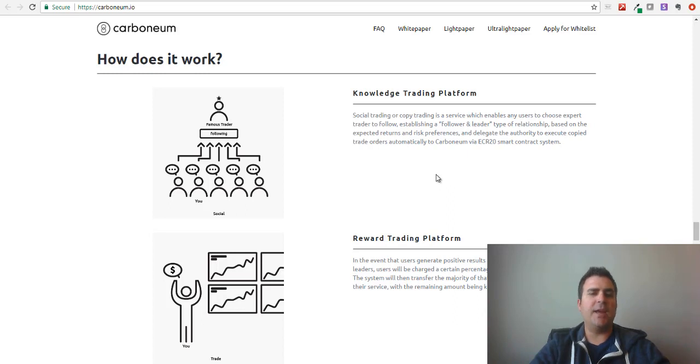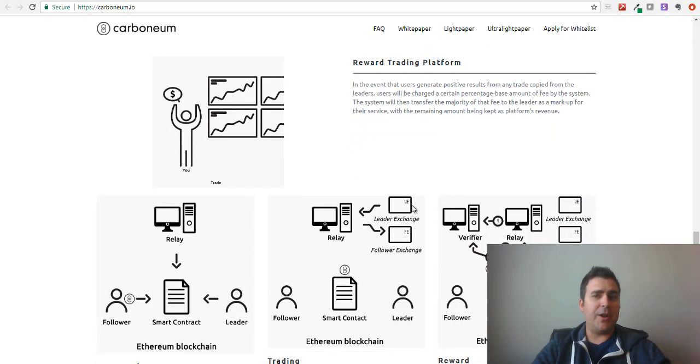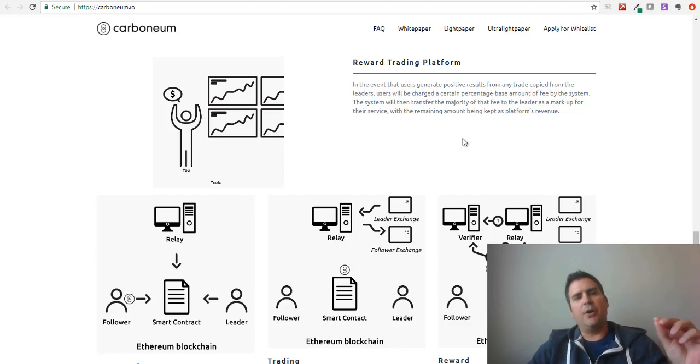You're going to follow this trading leader, and you'll be able to execute trades based off of smart contracts that you agree upon before the trades happen. Very cool, right? Here's where it gets interesting. Reward trading platform. In the event that users generate positive results from any trade copied from the leaders, users will be charged a certain percentage based amount of fee by the system, right? So if you make money as a trader because you're following an expert trader, a percentage of that money is going to go to Carboneum, right? Which is how they're going to make money.